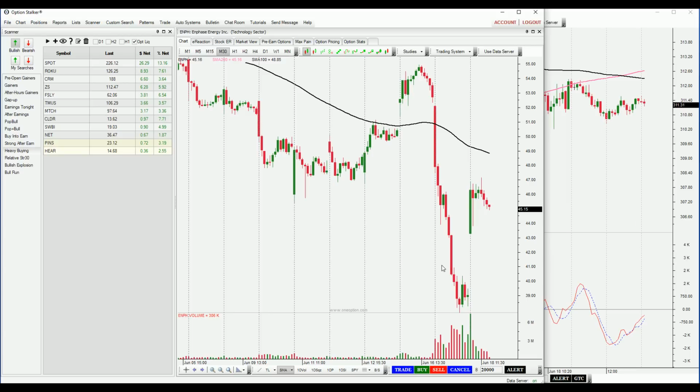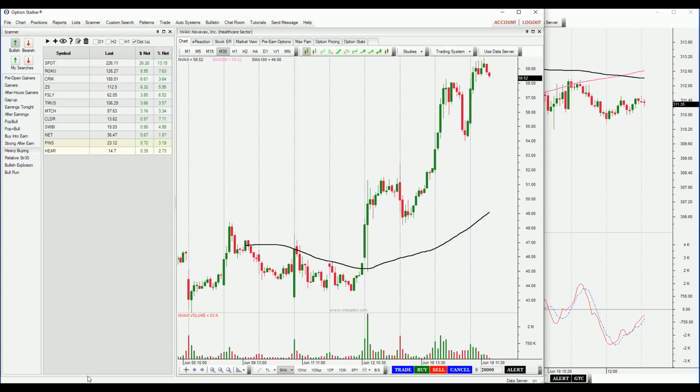And you can see how that stock fell apart. Also showed you another bullish put spread yesterday. Might as well take a look at that one. NVAX. Yesterday I showed you selling the $51 put, buying the $50 put, and doing that for a 15-cent credit.